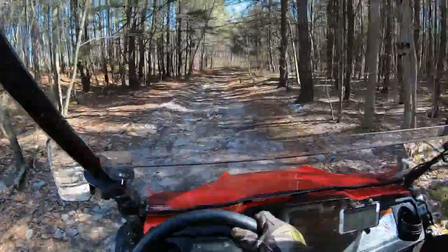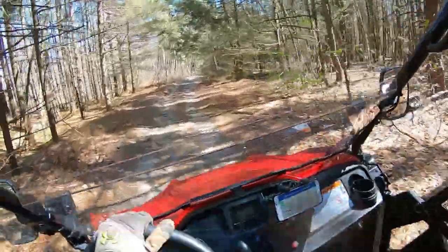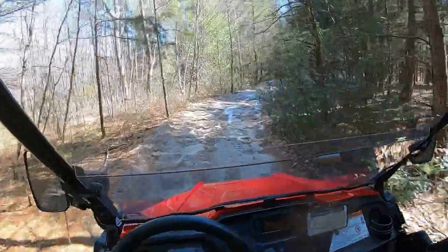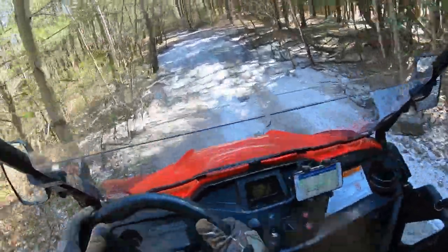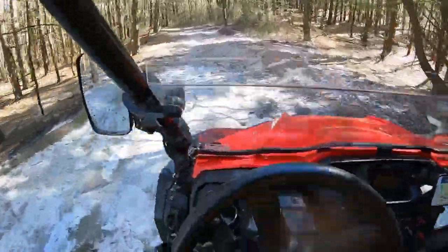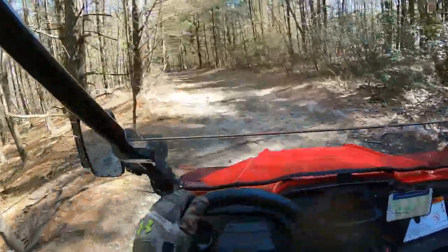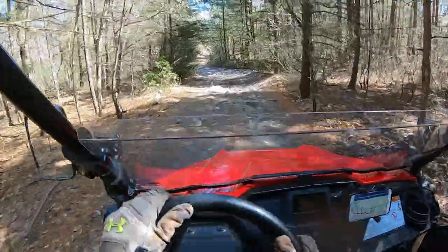And see, just like that, the environment changes and now it's all pines. Isn't that strange? It's like going to different countries, like Epcot Center. You know? I cheated. I had two-wheel drive.